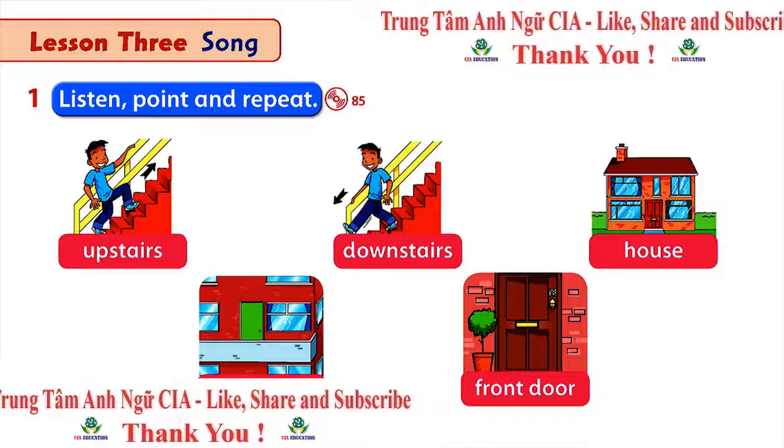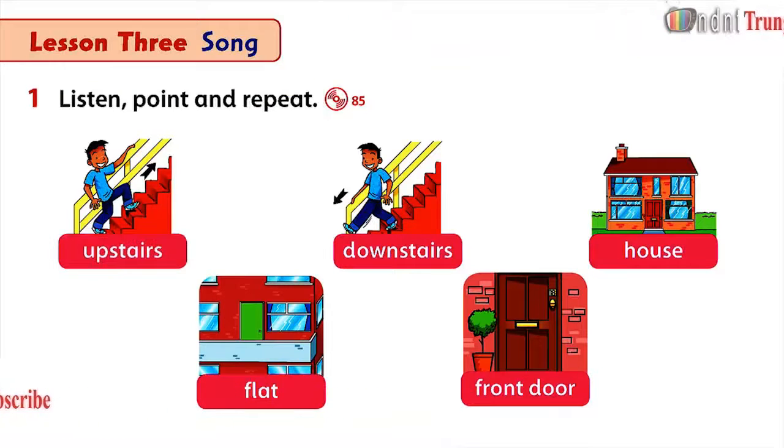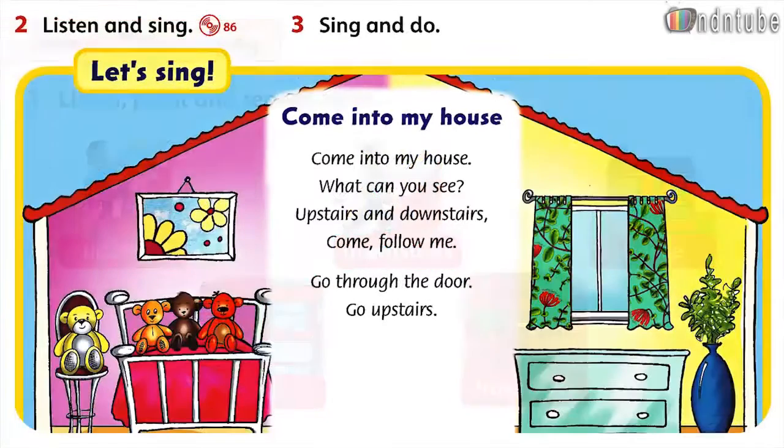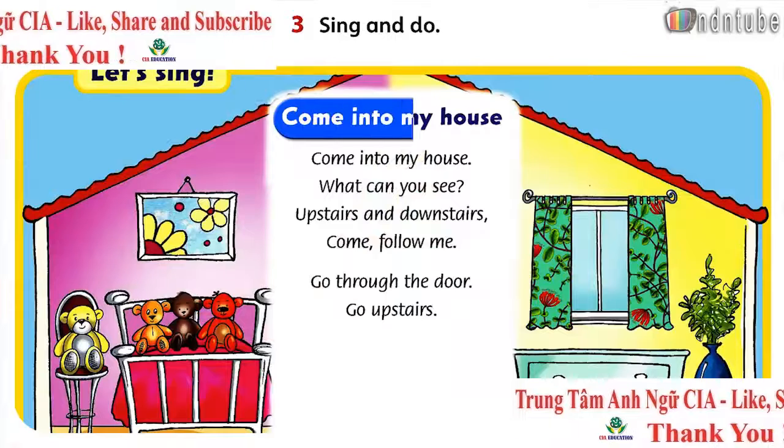Listen and repeat. Upstairs. Downstairs. House. Flat. Front door. Listening 86. Listen and sing Come Into My House.